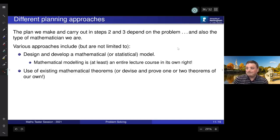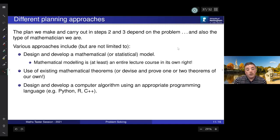Then you might want to make use of some existing mathematical theorems. There might be some really key results that you might combine in interesting ways to answer the problem, or you might have to devise some of your own theorems. And of course, if you do that, you'll have to prove them as well. Then suddenly your solution becomes more and more involved. You might do something algorithmically, so you might write a computer program. Some examples of languages that we use at Nottingham are Python, R, C++. You may have some experience of these already. You might design a model first, and then run a simulation using something like Python.